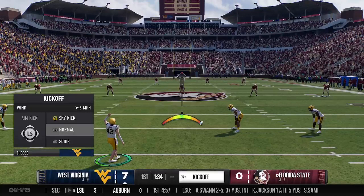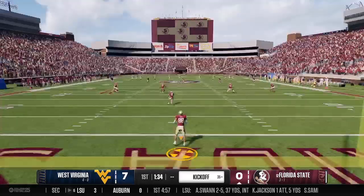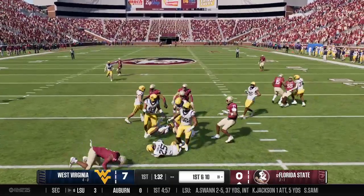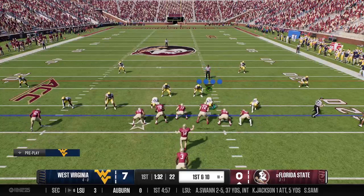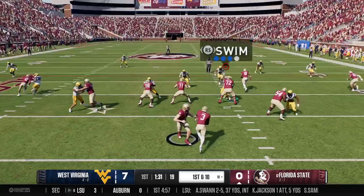Lining up to cover the kick after that touchdown drive. And he passes on the touchback. Here he comes. He was looking for some running room, but not much to be found as he stopped at the 18. Guys, here comes that Florida State offense back onto the field.